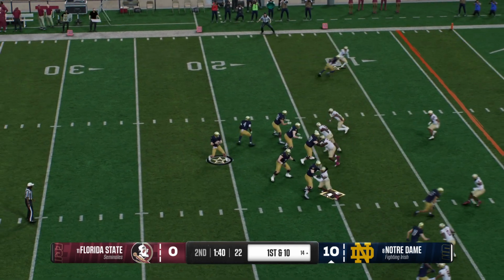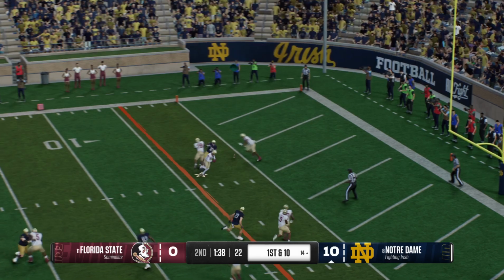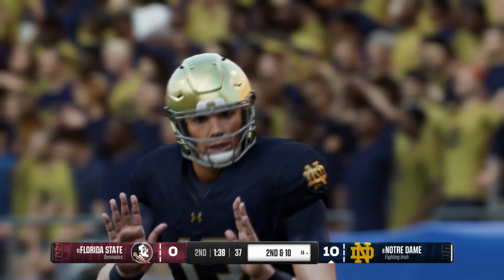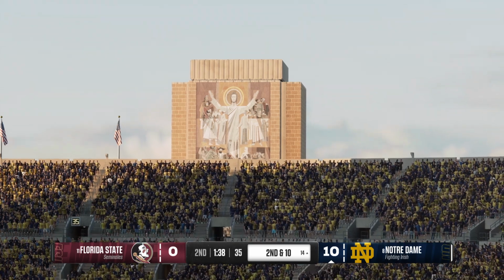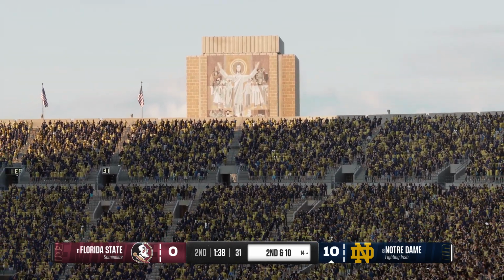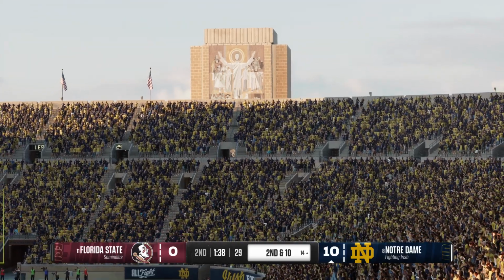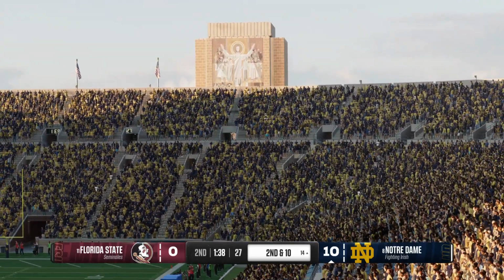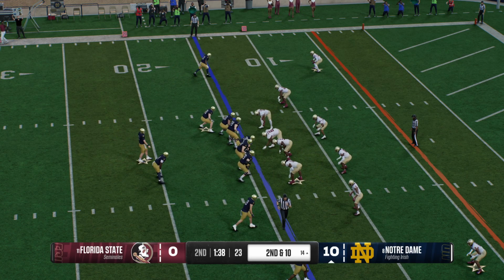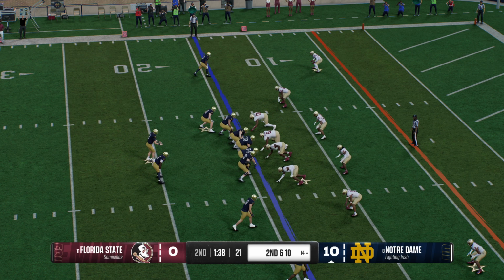Inside the 15, 1st and 10 from the 14. Tipped ball, put it up for grabs, and I thought he had it, but somehow it slithered through his fingers. You know, it's so important for corners to be able to transition, right? You got to have real loose hips. You got to be able to change direction on a dime. And in zone coverage, when you see the ball thrown, you can break on it and force incompletions like that.